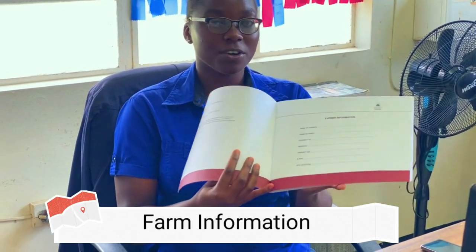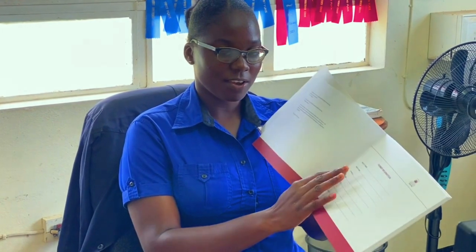What is inside this book? Let us go through. The first page of the book captures your information, the farmer information. Operating a farm, you must have a name of your business. So this book captures your name, the farm names, your ID number, the address of your farm, as well as the GPS location of your farm.